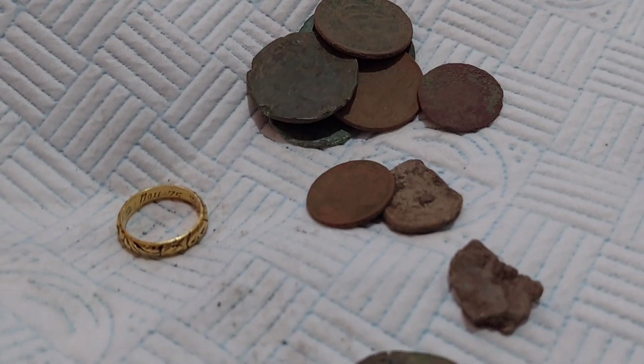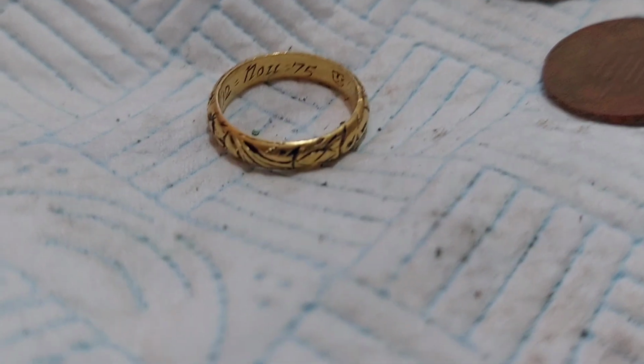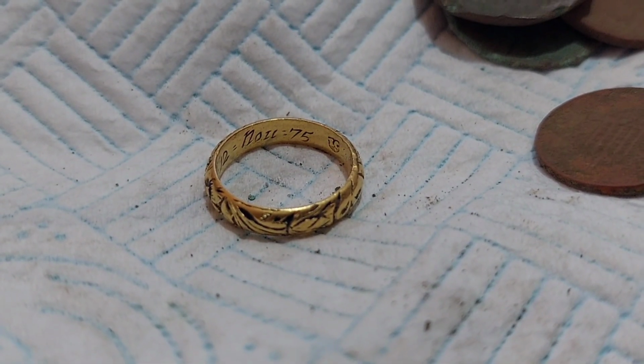I've booked next week off work, so I'm going to go every day and give it a good old hammering, and hopefully find some more treasures like this.